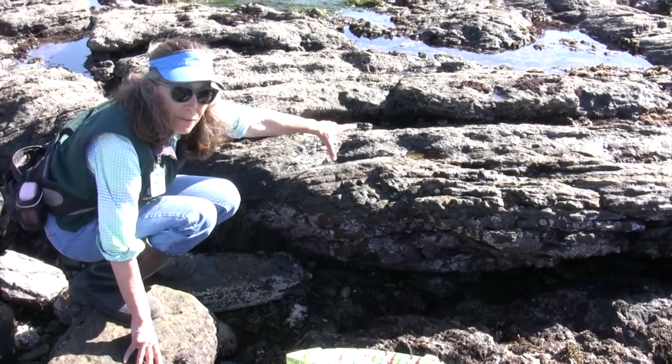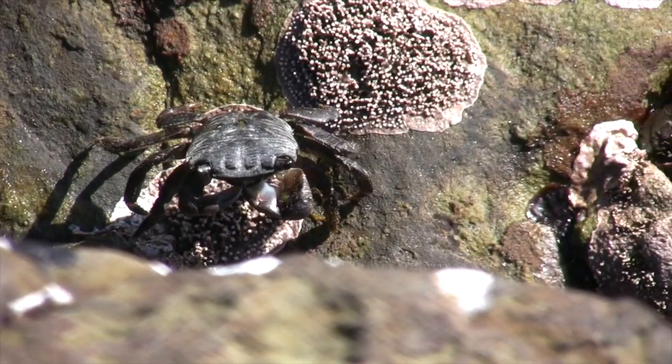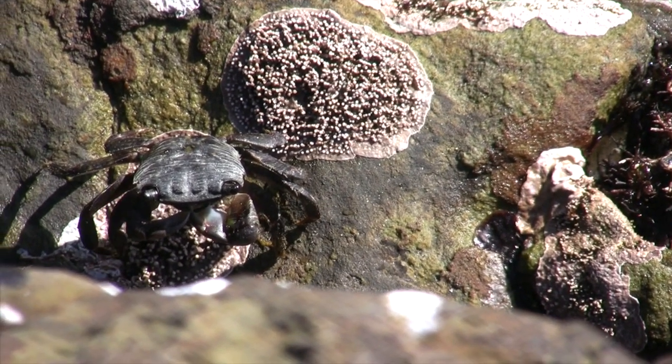About 18 inches in front of my finger. So I think it's called a purple shore crab.